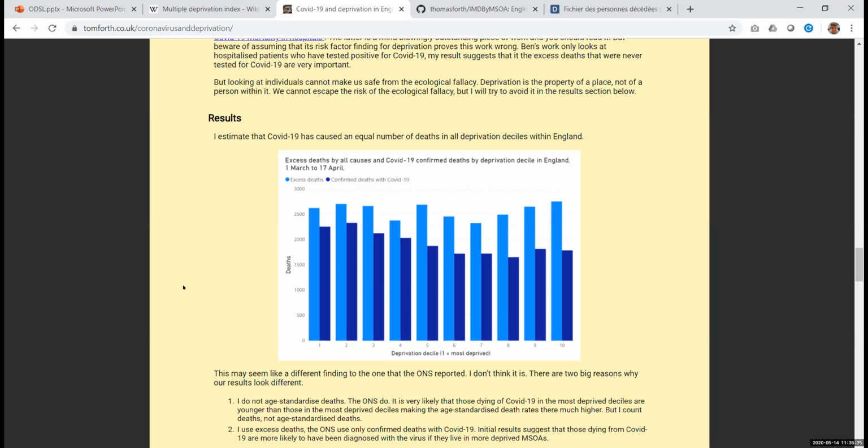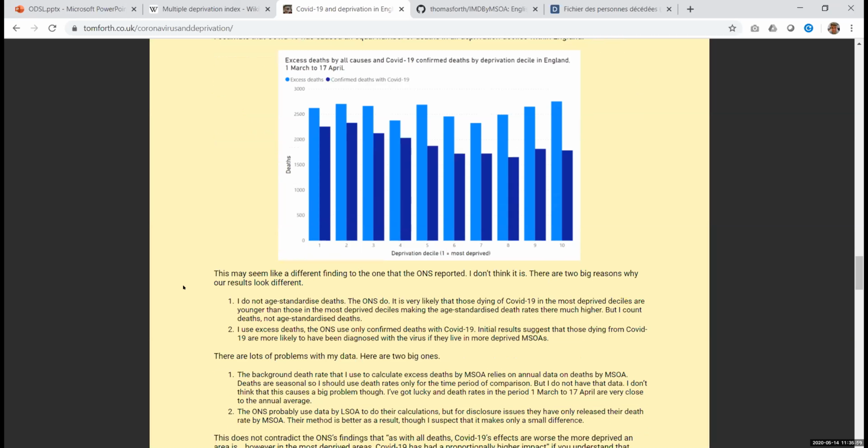And I think what's important to say is that this result is completely in agreement with what the ONS have said themselves. It's just that what the ONS have said has been universally reported as COVID-19 is causing more deaths in the least deprived deciles in England. And the reason for that is that people are not saying that it's age standardized mortality rates.